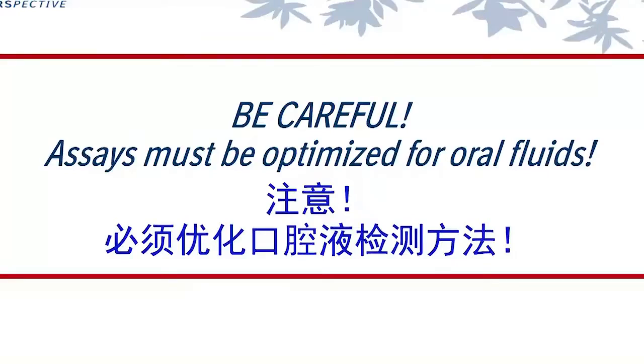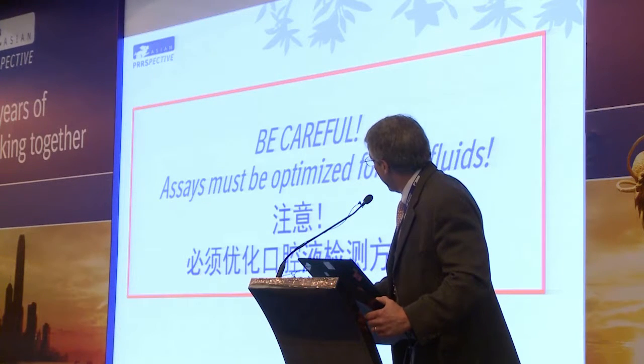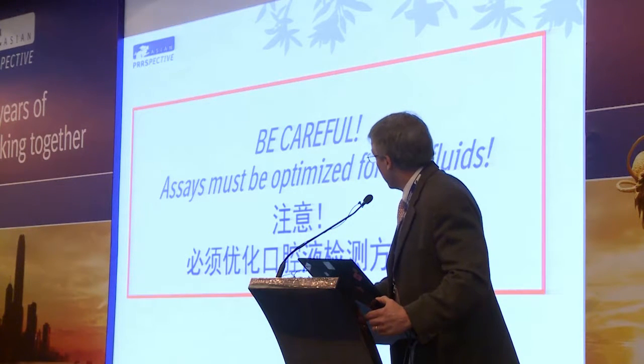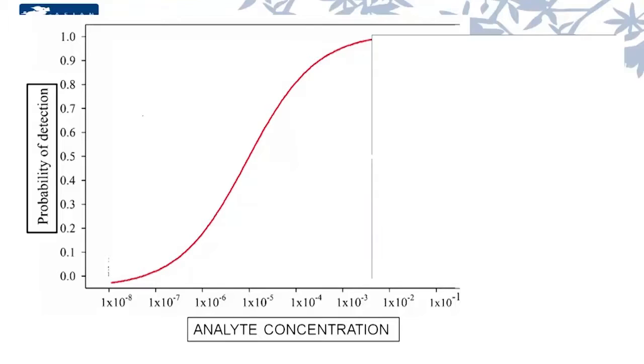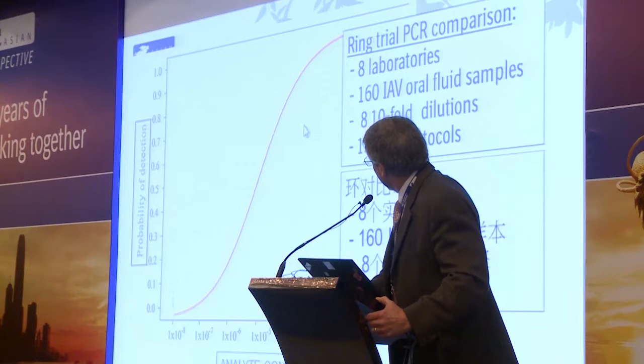Here's a note of caution. Remember we said that assays need to be highly repeatable and highly reproducible, highly specific. And so for PCRs, that means these assays must be optimized for the oral fluids themselves. Ideally, what we want for a PCR assay is some probability of detection that reflects the concentration of the analyte in the sample. And you want, ultimately, like one line of probability for all assays and all laboratories. So we did a study, we did a ring trial.